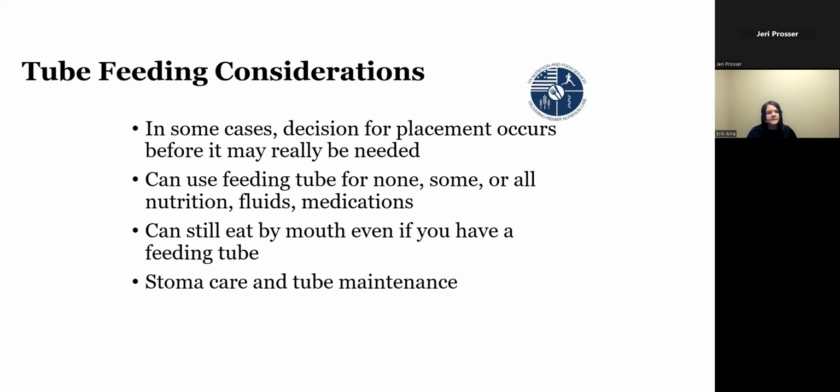So especially if someone's having difficulty getting enough water, and maybe they had their feeding tube placed before they need it, they could use that also for hydration or medications if they're having trouble administering medications. It doesn't mean you can't eat by mouth if you have a feeding tube. You can definitely do that. And there's pretty low maintenance now as far as taking care of a feeding tube.